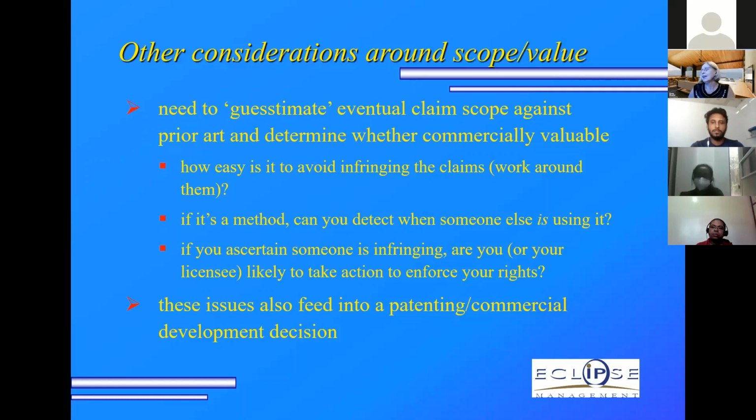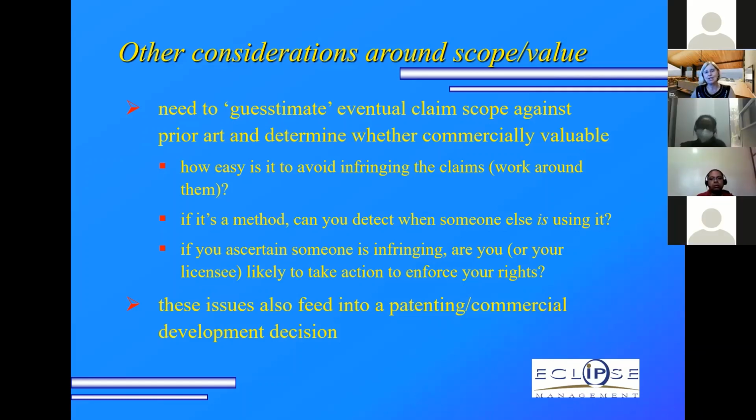And then if you do ascertain that somebody's infringing, would you sue them? Or would your licensee sue them? Is it such a big deal that they're infringing that the licensee would lose such a lot of money that they would feel that they absolutely had to stop these people from doing it? They would have to take action to stop it, to protect their markets. Okay, so if they are, then they're likely to take action, then that's good.